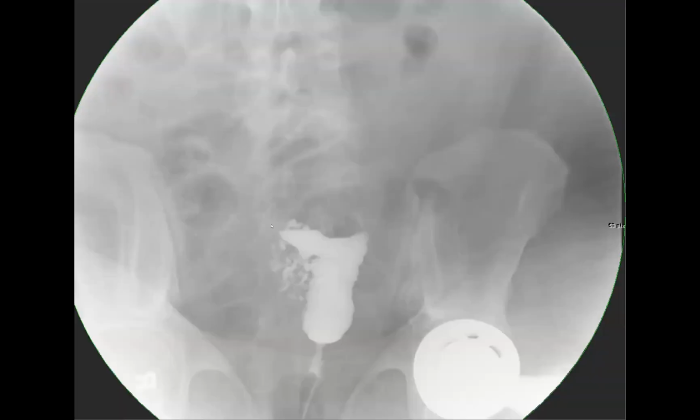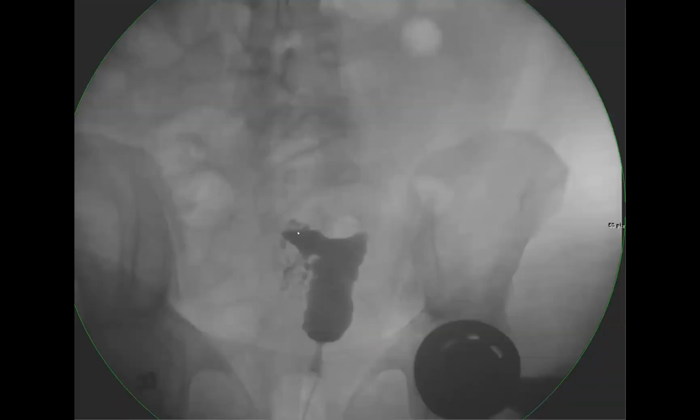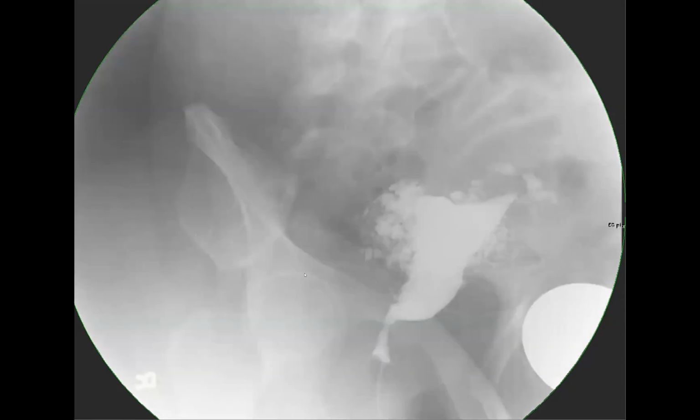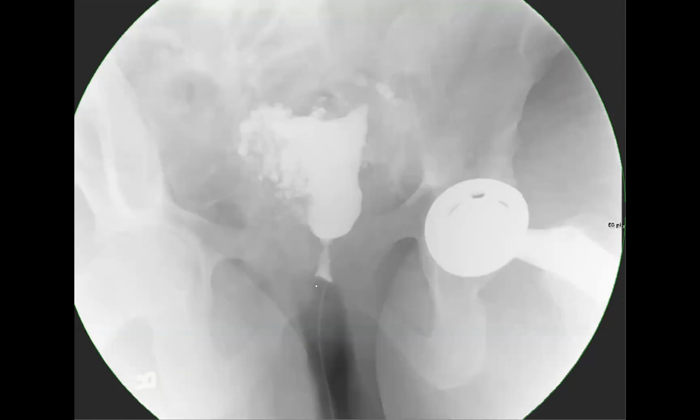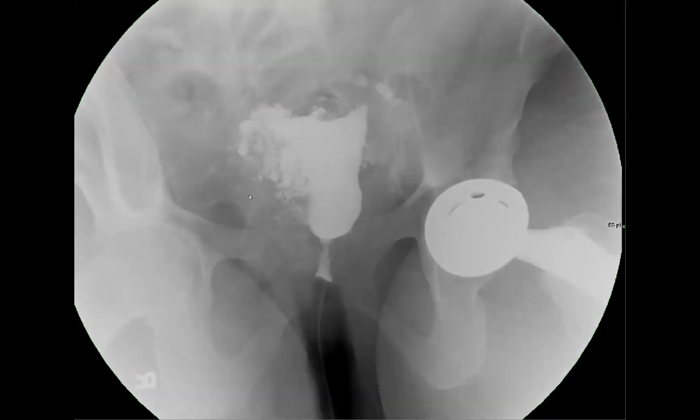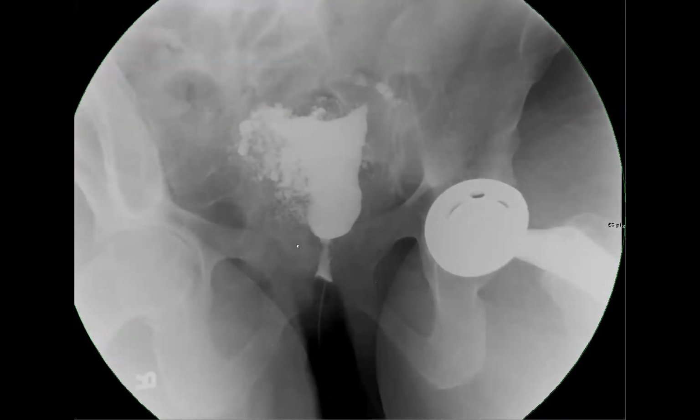Okay, this is my next case. What do you guys think about this HSG? Is there venous reflux? Good thought. It was not venous reflux. Sometimes you can get a case that's adenomyosis, where the glands fill irregularly. Yeah, that's what this was.